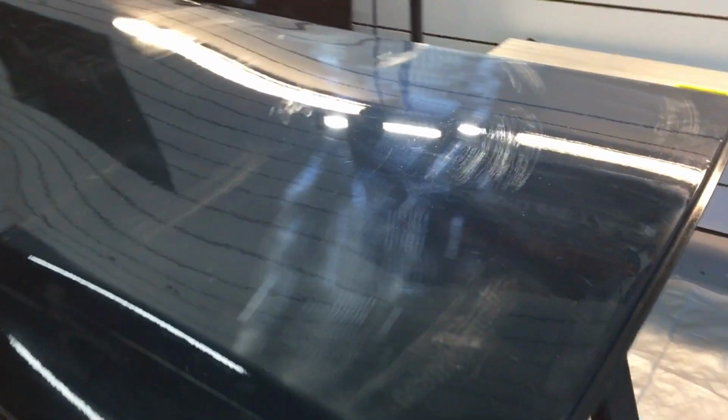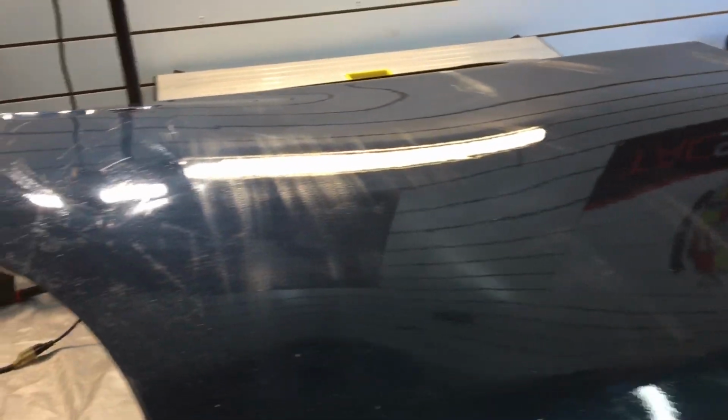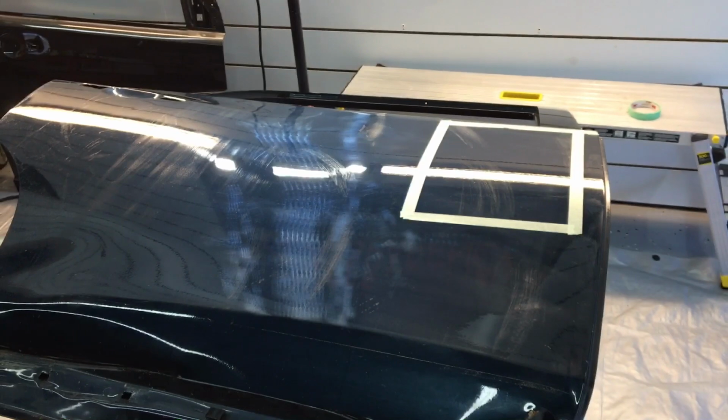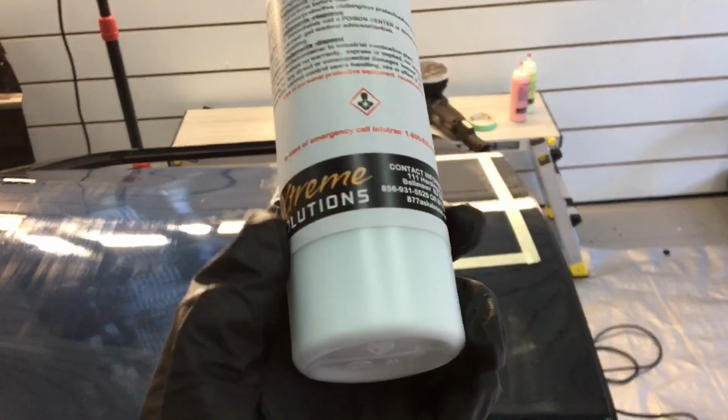They have many compounds and polishes to satisfy all your needs. We're going to just grab three of them that can cut. They have some that have SiO2 that can polish, that can finish. We'll grab the microfiber Eurofiber 5050 pad and the dual action polisher.